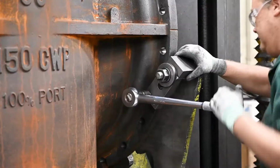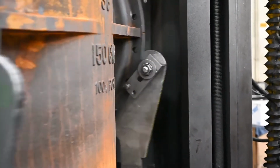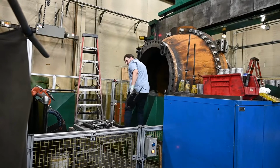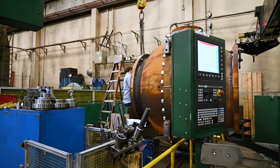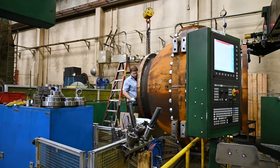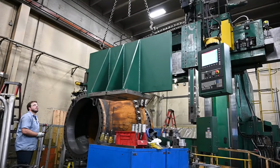The large valve department machines and assembles various DeZURIK products, including plug valves and check valves ranging in size from 36 up to 144 inches. The Titan is the newest machine in the large valve area, a 7-axis mill turn capable of running parts up to 120 inches, supporting some of DeZURIK's most significant components.